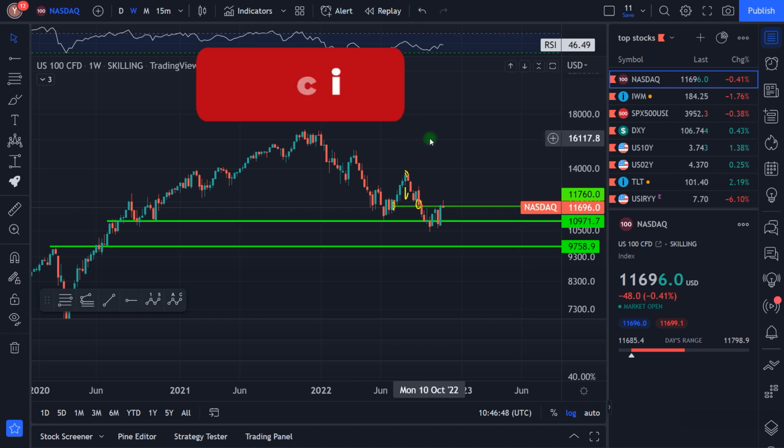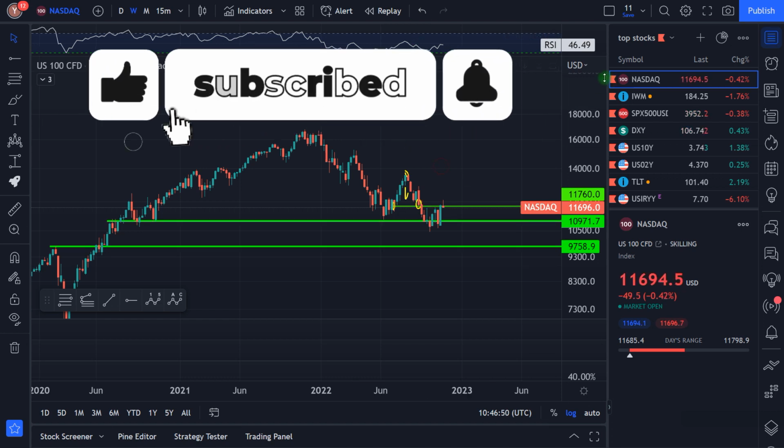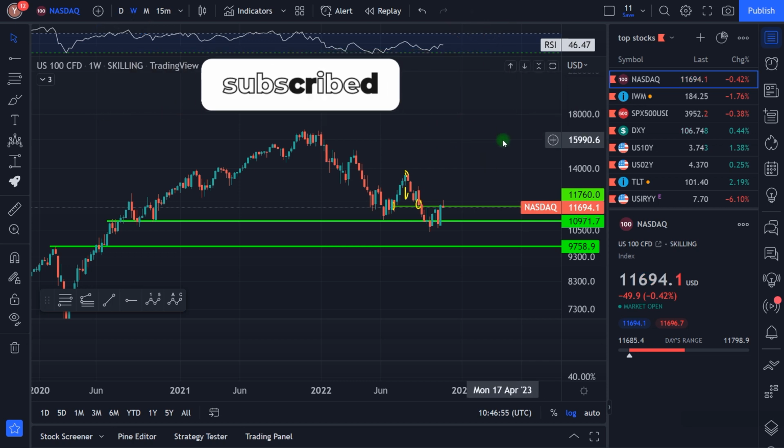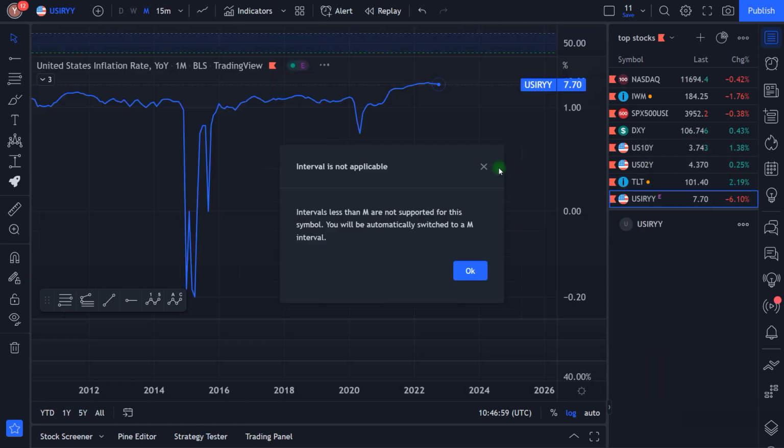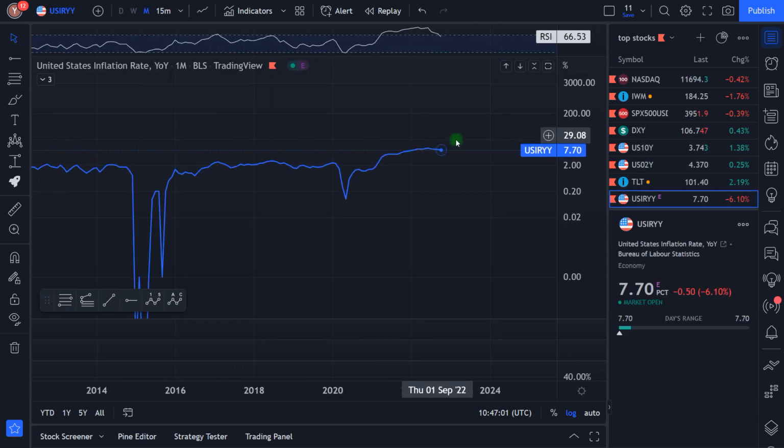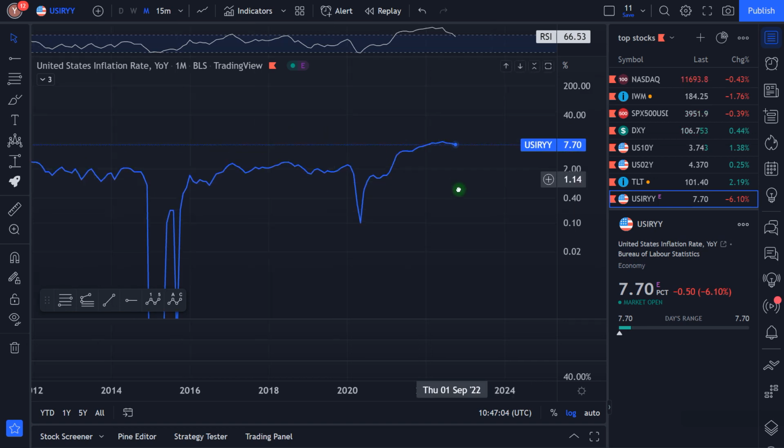Investors and traders. They will speak about S&P 500, Nasdaq and the US stock market. So let's start with the latest news. We can see that the inflation is beginning to come down. Of course, it's a positive sign for the stocks, for the equity market.